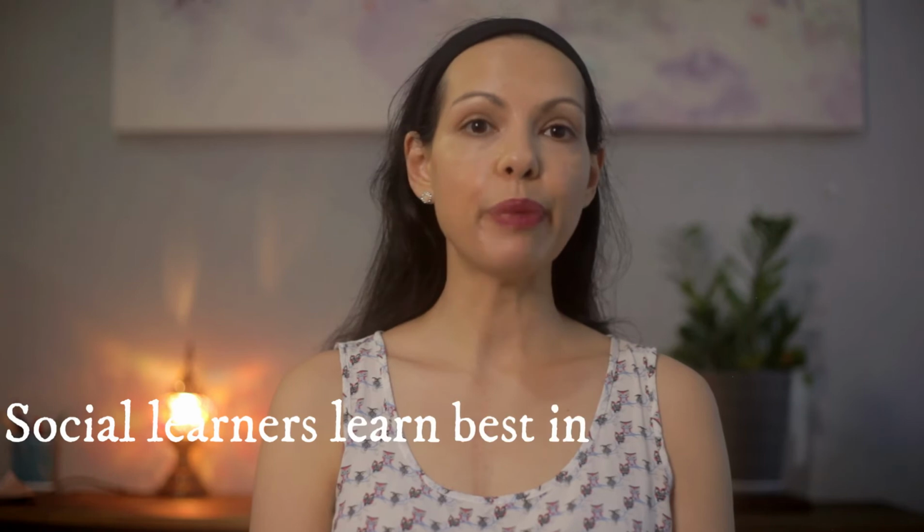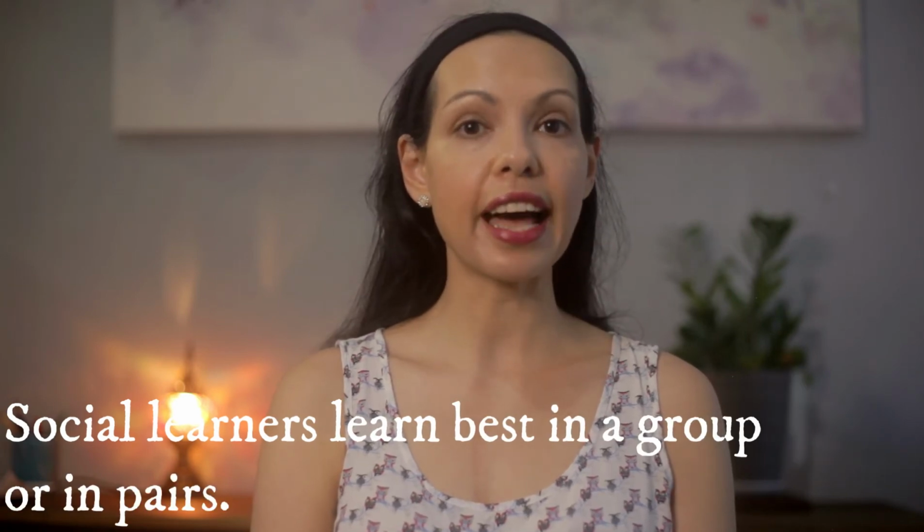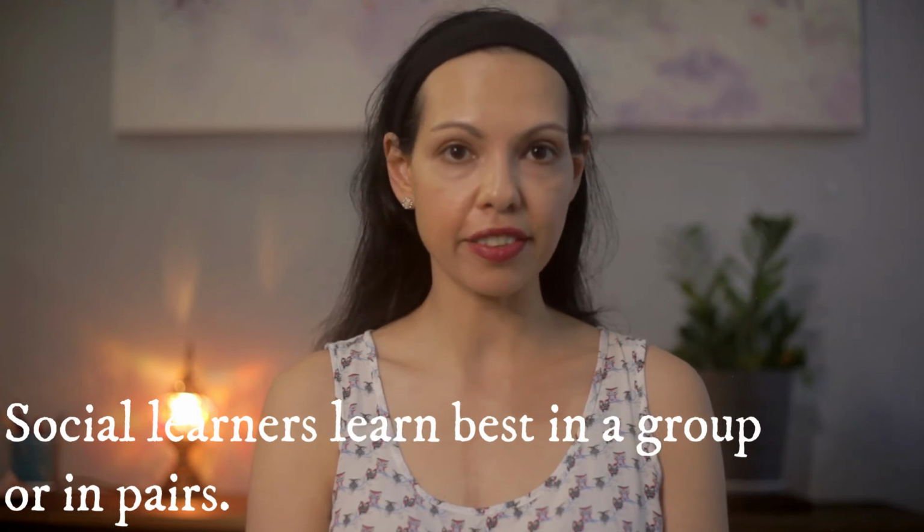Social learners learn best in a group or in pairs. These learners thrive on social interaction and know how to communicate effectively. They enjoy working with others, sharing ideas, collaborating, brainstorming, and discussing new ideas and concepts, and will usually struggle to work alone. Social learners can read the needs of others very well and tend to be natural leaders. Social learners function best in study groups, one-on-one tuition, or in any type of collaborative experience.